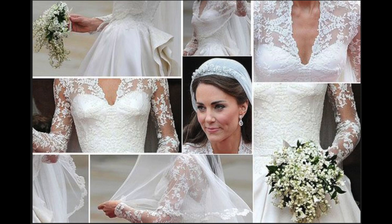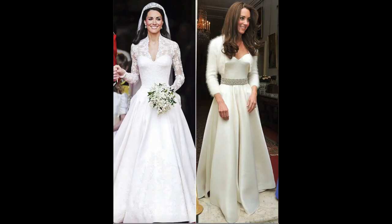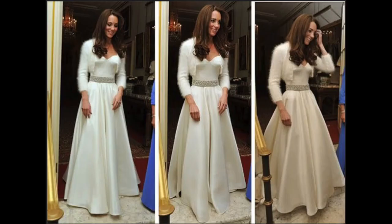Now, she did have a pair of wedding day shoes that were not seen, but they were handmade by the team at Alexander McQueen. They were basic court shoes made of ivory Duchess satin and hand-embroidered lace to match the dress. Now, Kate did have a second wedding gown. This was called her wedding reception gown. Much simpler, but still very stunning. It was also designed by Sarah Burton.